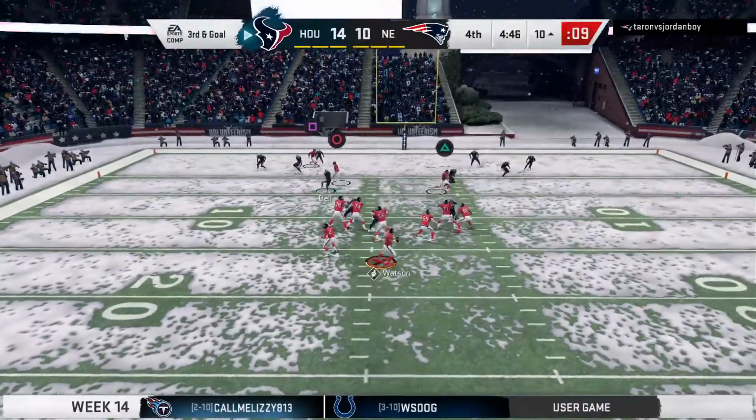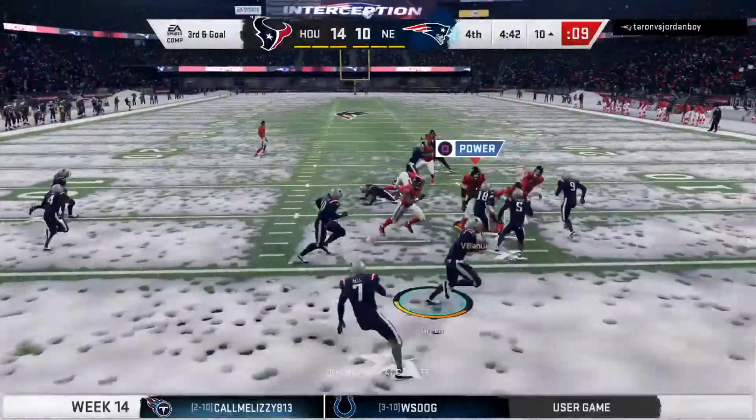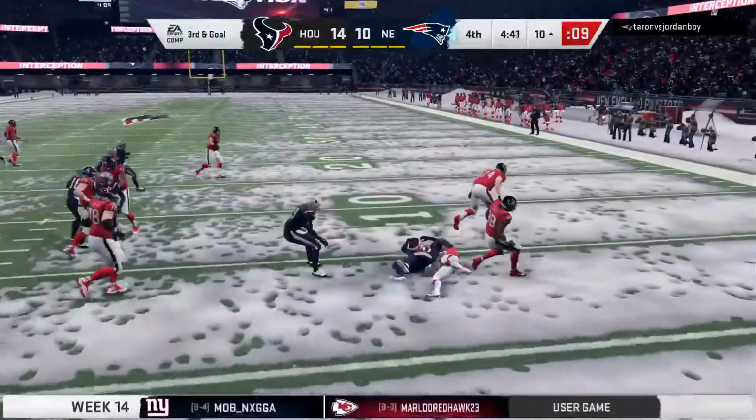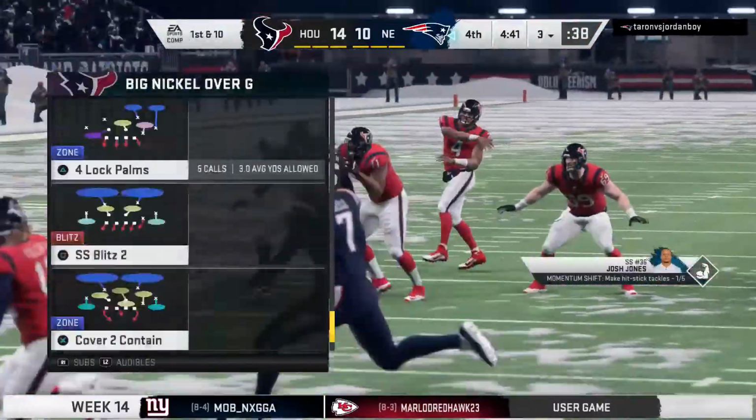Now Watson on third and goal. And it's intercepted at the goal line. T.J. Green with a pick. And he is going to be stopped on the return at his own 3-yard line.